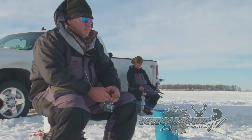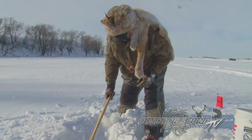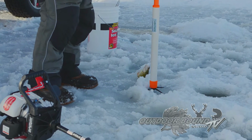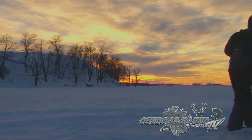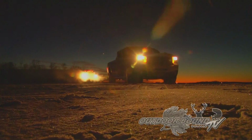Got a few fish early, and then it seemed like the bite shut off. Trying a lot of different things. Seems like the only time you get into them is when an active group of fish will come through and you'll catch 2, 3 at a time. And then, you know, the weather is supposed to turn on us, so we're hoping to get into them tomorrow and see what happens.